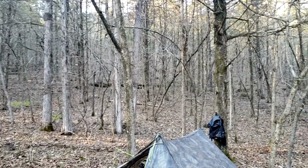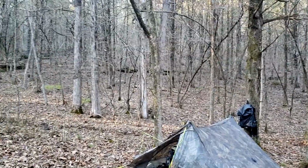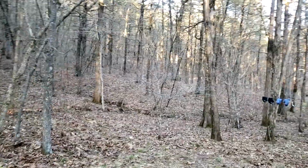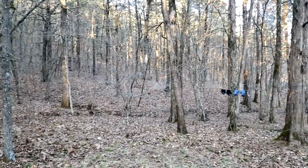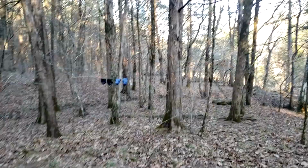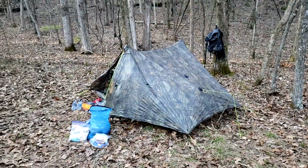Not sure what we're going to do in the morning. It may be another late start. We didn't get started until 9:30, 10 o'clock this morning hiking, so both of us had busy weeks, and we were just looking for a little relaxation time, and we've enjoyed it. So anyway, there's old tent.